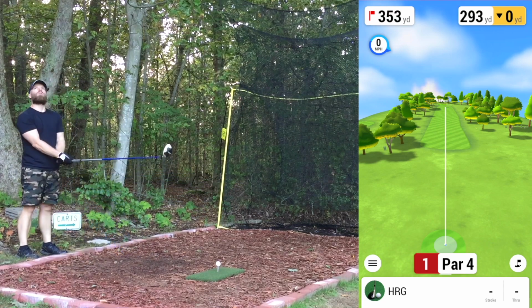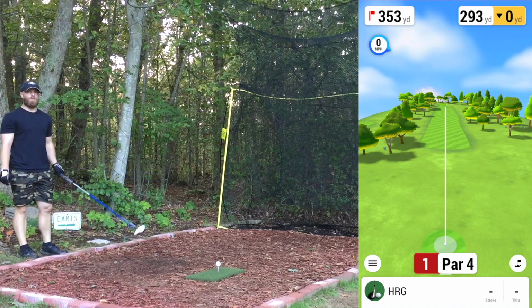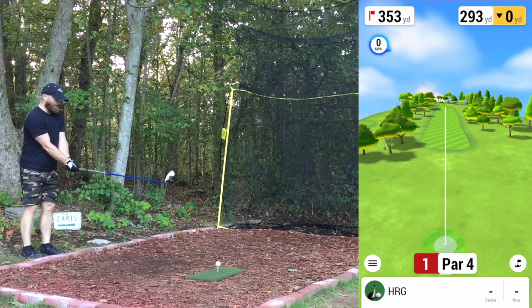The days are getting shorter out here, unfortunately, where I am in New England, so it's about 4:45 in the evening. Usually these take about a half an hour, so hopefully the lighting is all right, and hopefully it's not too dark, especially by the time we get towards the end of this.